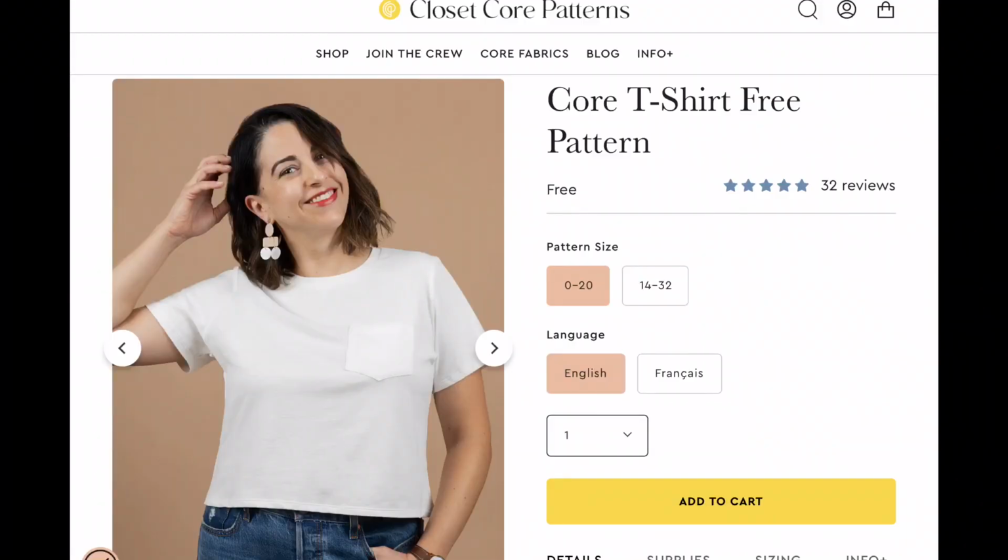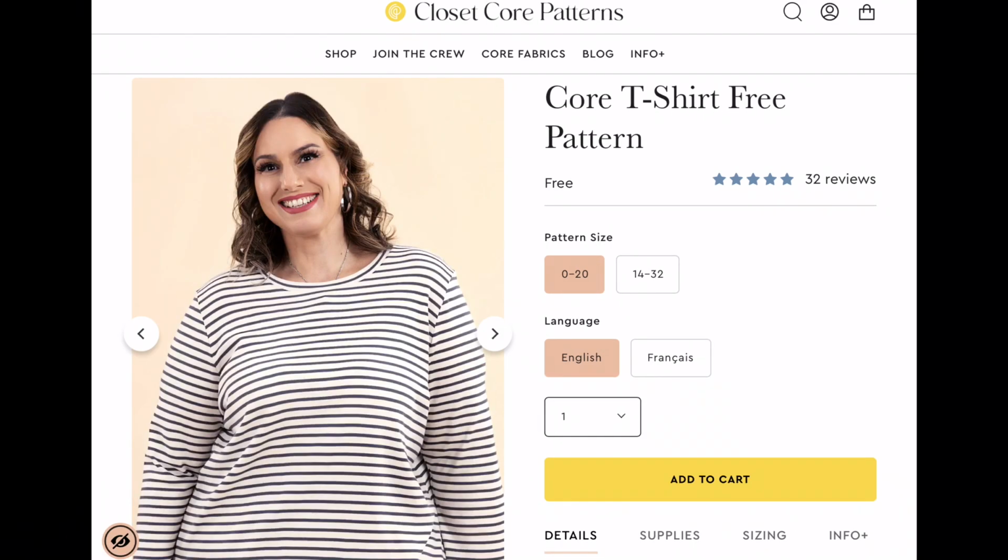And the third t-shirt pattern that's also a free PDF is on Closet Core's website. You can go and they have a basic boxy tee. It also has an extended size range and is completely free and very classic t-shirt vibes, very boxy, and it has an optional chest pocket as well.